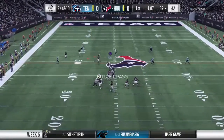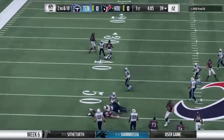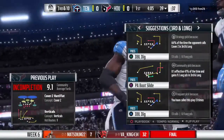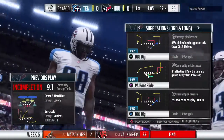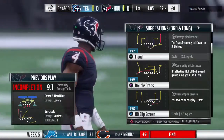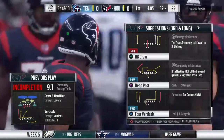From the gun, here's Watson. And the hit jarred it loose. It's incomplete. This defense is not going to make it easy for you. They're a physical group, and we just saw it there on that play. It came in, made the contact, just as he's trying to haul it in.